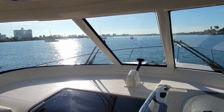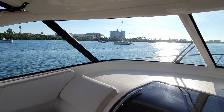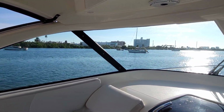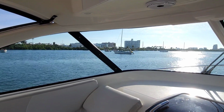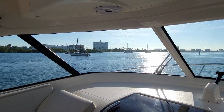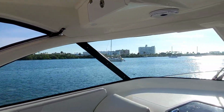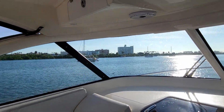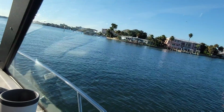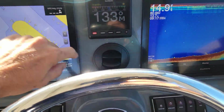Look at one of our Regals running towards us here. Over here on our port side is where all these sailboaters are. This is unclaimed water, I guess, where you can just live out here as long as you move your boat every week or two to another location. And they're always out here. Live-aboards. If that's how you want to live, more power to you. Still a little hot here, but it's a nice morning. I've got the air conditioner blowing on me right now.